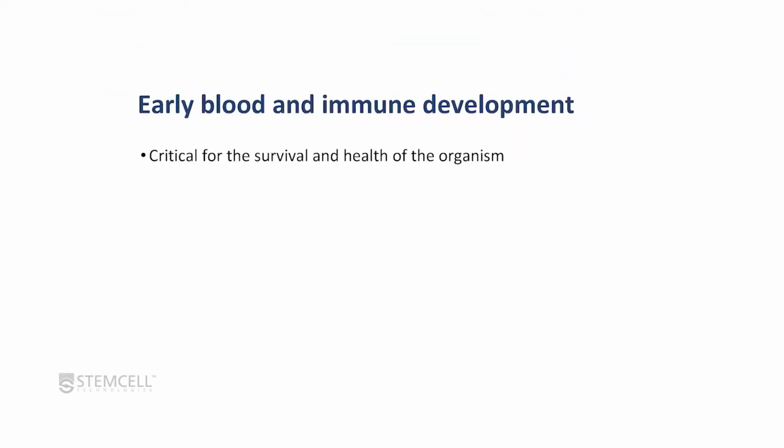So the reason we wanted to look at this is we wanted to look at the early blood and immune development. So this is really critical for survival and health of the organism. So seeding the immune system very early on, and then obviously how that progresses through into adulthood, the comparisons that we can see there, and all of it interacting together.